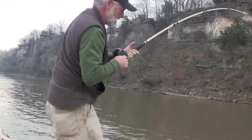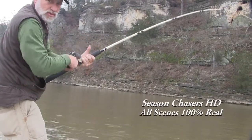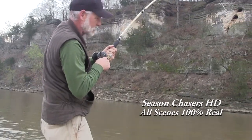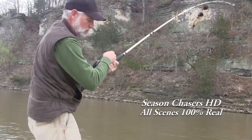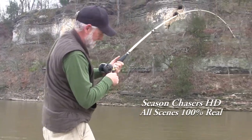Got a look at them yet. We're in murky water here. They like going in the deepest part of this channel. It's pretty unnatural for them when we pull them up like this. I don't think they like it.